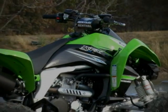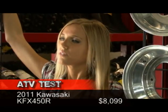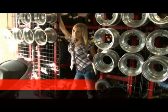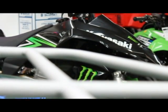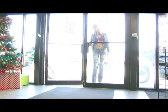Purchasing a first-year model ATV is a lot like going on a blind date. Anticipations are high, but there's also the real possibility that things won't work out so well. When picking up our 2011 Kawasaki KFX450R test unit from Cycle Specialties in Cincinnati, Ohio, we felt like we were picking her up for our third or fourth date.